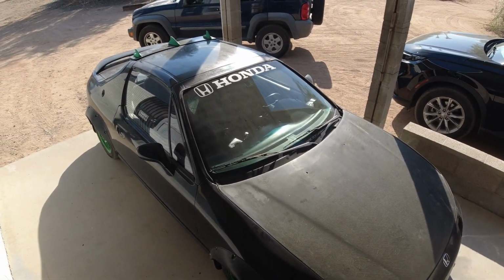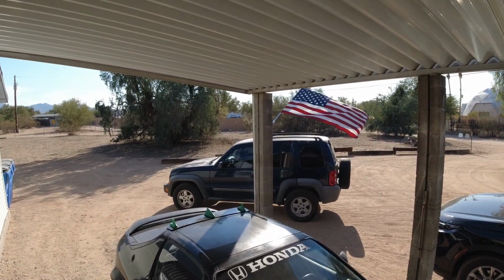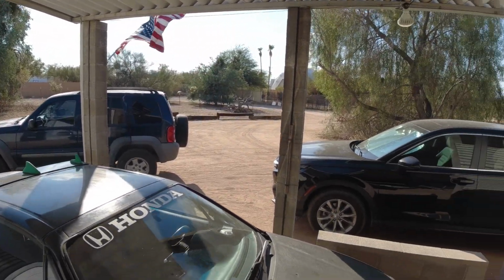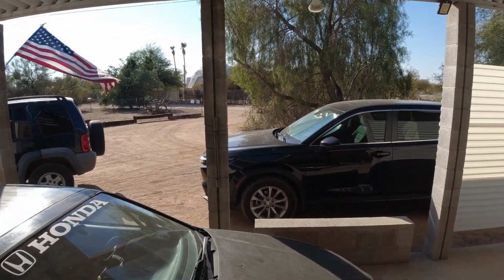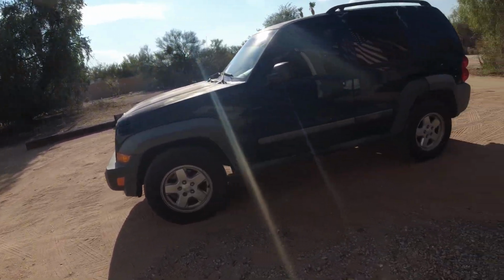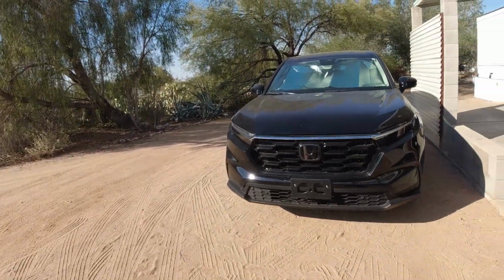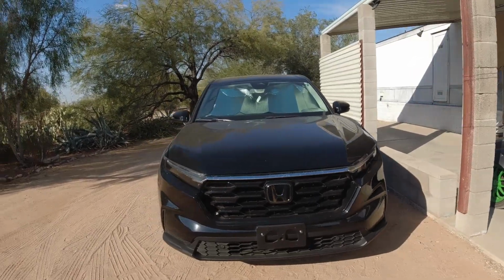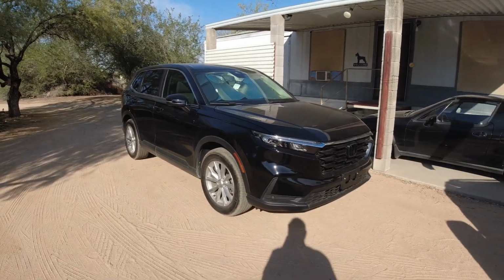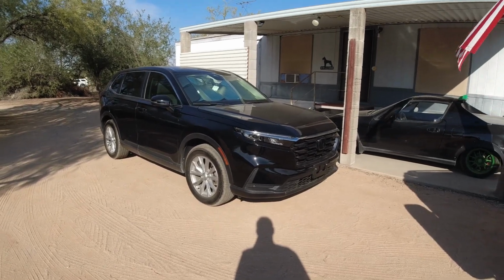My son has three cars. A 1993 Honda Del Sol, which I just got done driving. A 2007 Jeep Liberty. And a week before he got shipped out to North Dakota, he went out and bought a 2023 Honda CRV. Now, I've never driven this, and I did not know that my wife volunteered me to take this down to the dealership tomorrow because I had plans, and she just told me. So I came out here to prepare myself and figure out how to drive this car, because, man, it's got everything.